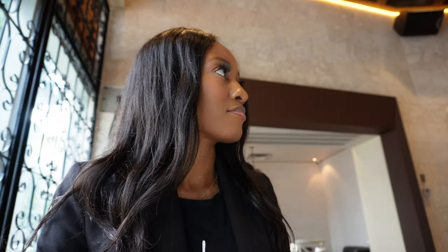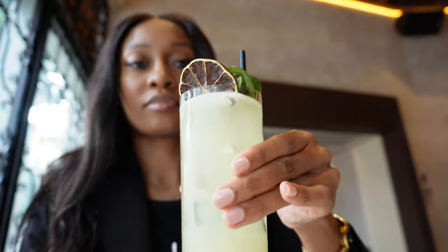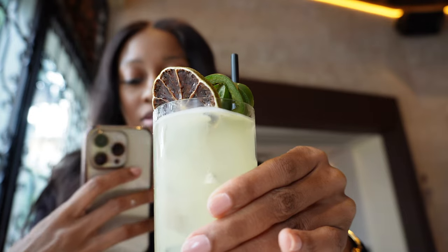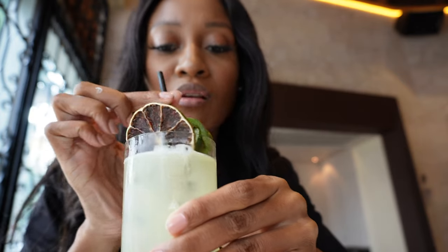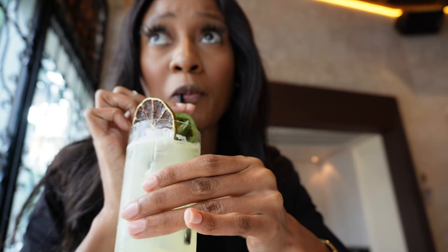Oh, my drink is here. Ooh, that looks nice. Thank you so much. I should've got a cocktail. So I got a spicy mule. That's a virgin, right? Let's try it. Sure ain't no alcohol in there. Oh, it's really good. I'm getting very much Moscow Mule with a little kick. Nice.